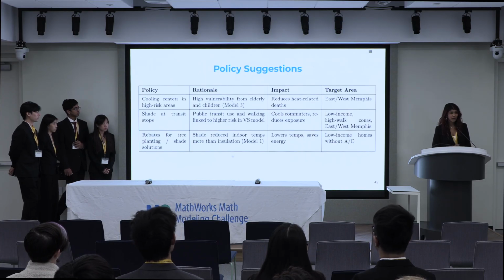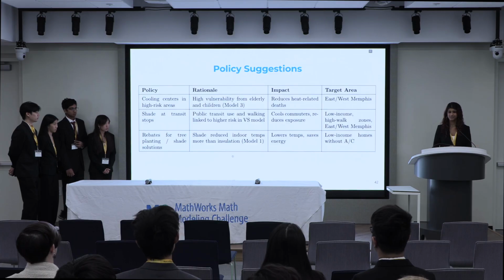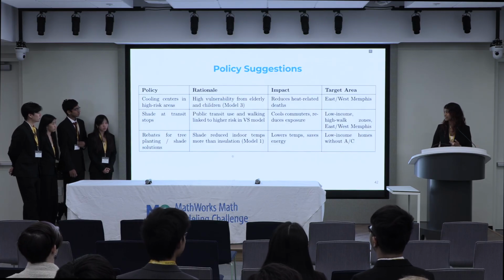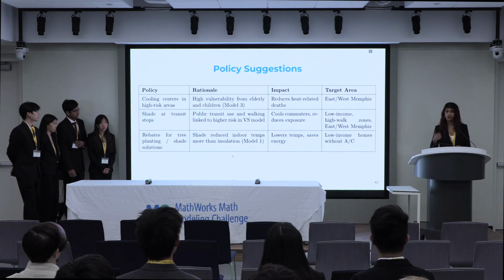We offer the following policy approach to Memphis based on our model, which we discussed with our congressman who approved of its feasibility and legislative ability. We think that we should install cooling centers in high-risk areas, shade structures at transit stops, and offer tax incentives or rebates for shade solutions to both homeowners and landlords.